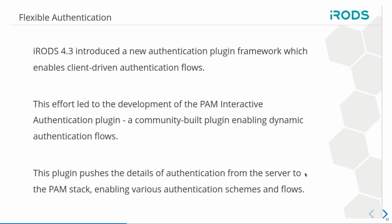And then the community, along with the consortium, worked together to build this PAM interactive authentication plugin, which is a single authentication plugin built on this framework, and it allows people to take advantage of the PAM stack. And so that means that with PAM, you already get Kerberos, you get OpenID, it opens up the world to different authentication schemes. And so we've seen a lot of success with that. And so that keeps us out of having to reinvent the wheel and think about authentication problems or things that people have already solved, right?